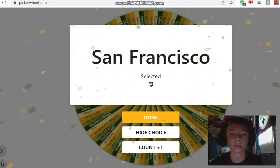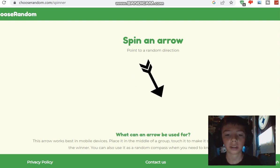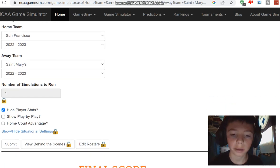San Francisco has already played, but they'll be going again. And let's see which direction they'll be going. They'll be going straight south. And I believe this was a little tough, but I think I'm going to put them against St. Mary's here. This could be a very close game. San Francisco versus St. Mary's.